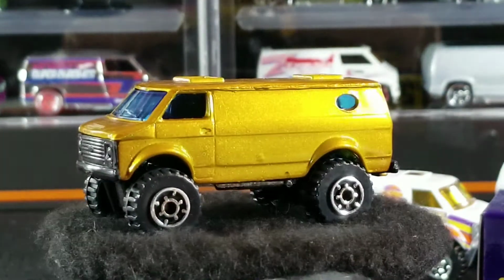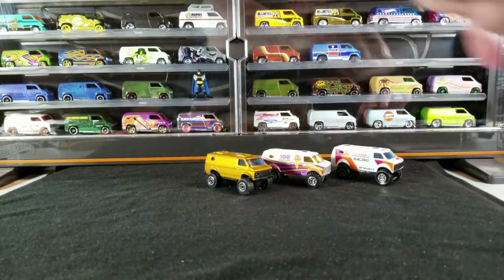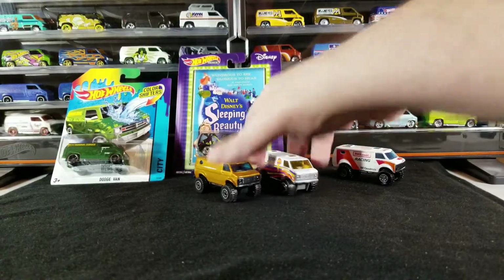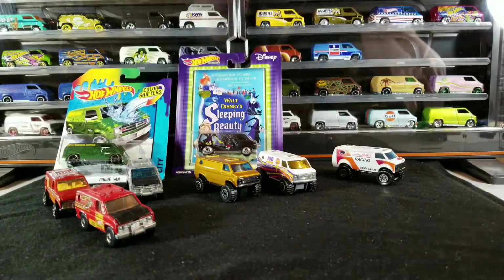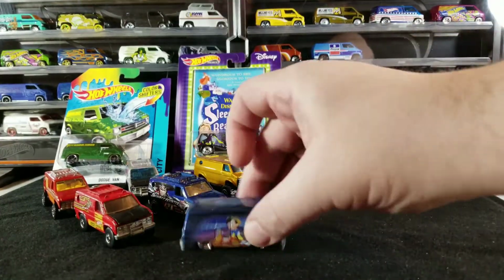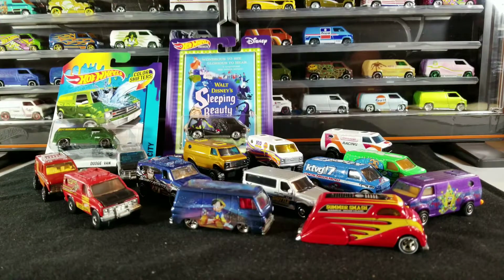So yeah, a lot of stuff this week. A lot of cool stuff. A couple things I'm not opening, but we got a lot of 4x4 vans this week. Baja breakers, Matchbox vans, Matchbox 4x4s. So all in all, lots of good stuff, lots of good deals.